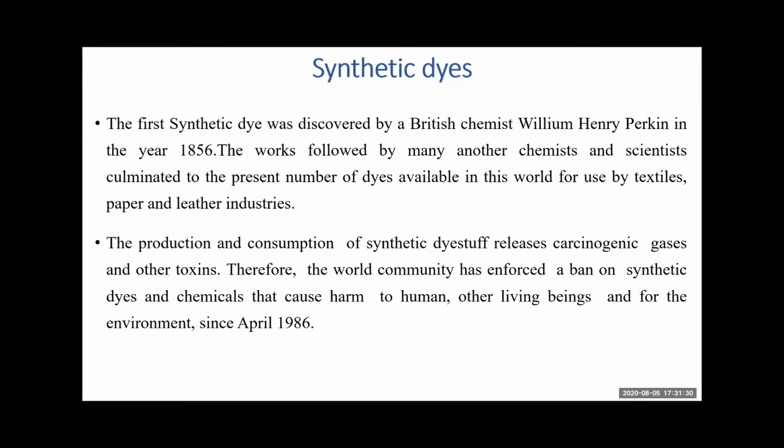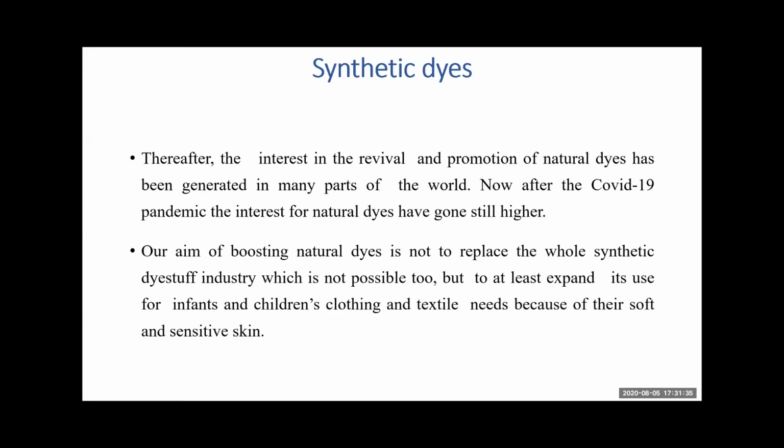So it is better to dye with natural dyes to some extent. We are not going to replace the whole synthetic dyestuff industry, which is not possible also. But to some extent, by applying natural dyes, we can reduce the pollution in the atmosphere as well as the environment.